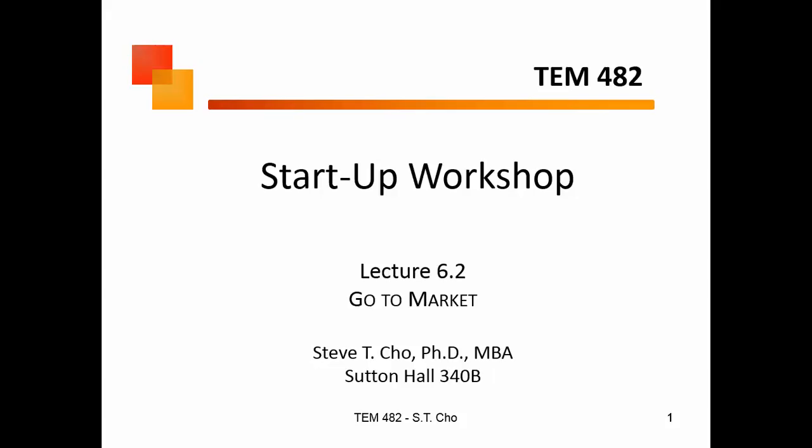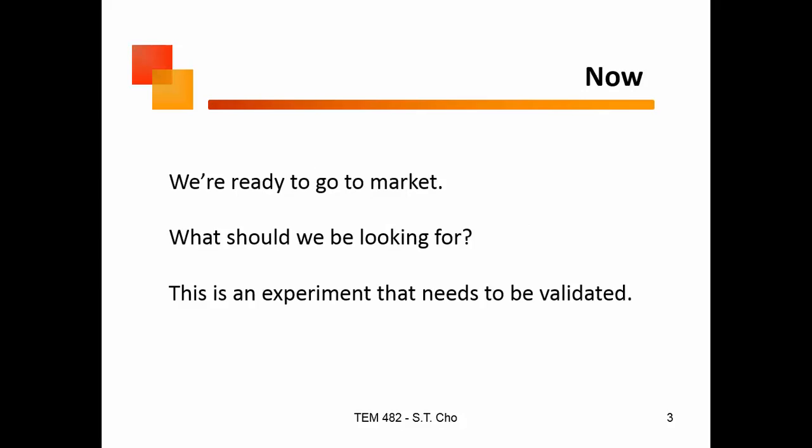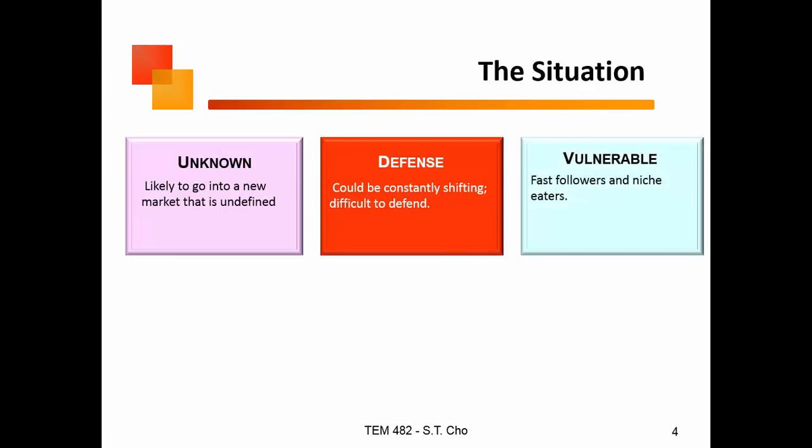Our product's ready to take off, and so we're going to market. We've done the research, we validated our assumptions, and we got some money to spend. So what are the kinds of things we should be looking for? Odds are you're going to be going into some market that's not defined. It could be constantly shifting and you're going to have to defend it.